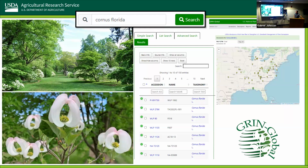This is an example of Cornus florida, so we'll pull up a list of everything that we have as plants or seeds. GRIN will show a map for the origin of any germplasm we have in the collection, and that can be added to a cart, just like you're shopping on Amazon to check out. This is all provided at no cost.